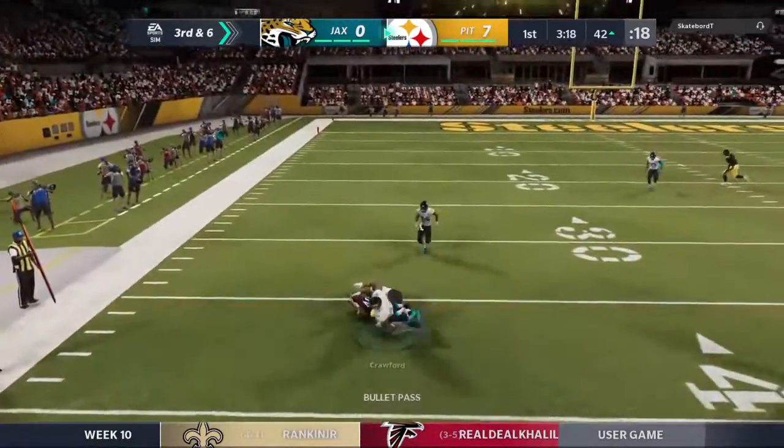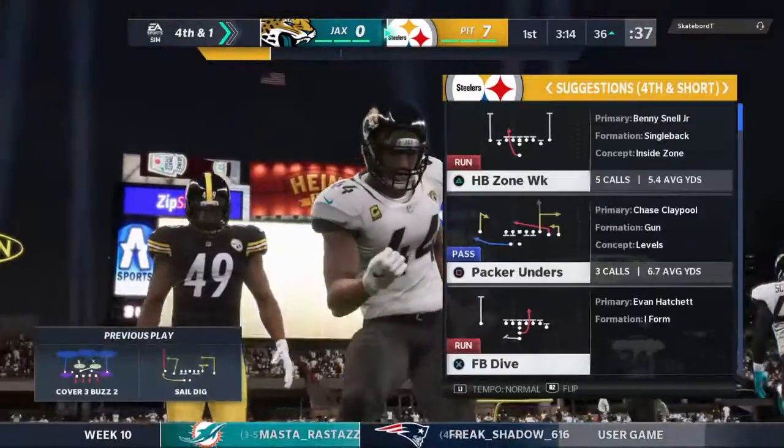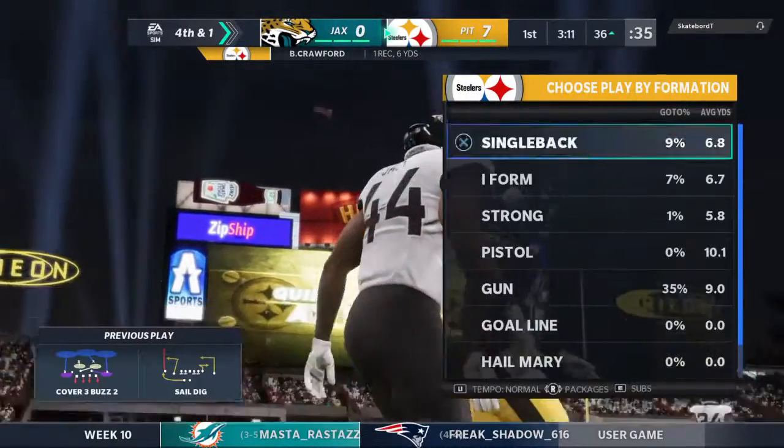Rhodes. Throw left side, complete. It's Crawford. And here he'll be brought down a little shy of the 35, at the 36.